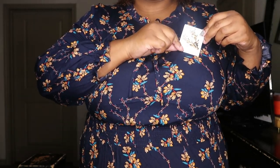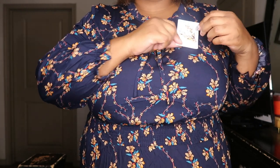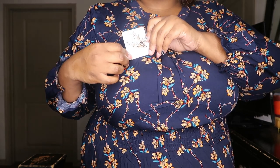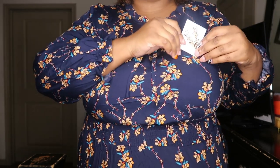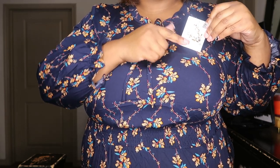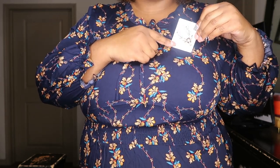I can put it here on the top of my dress, or a top shirt or whatever I may have on. But I thought this was so cute and so different. I never had one of these, so I'm going to have to try to put this on with something. It is a nice, cute piece of jewelry.